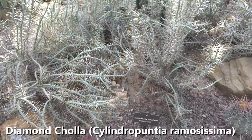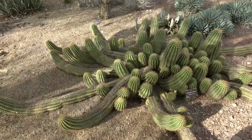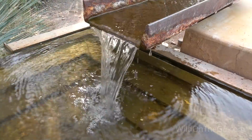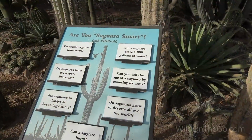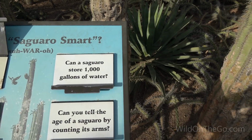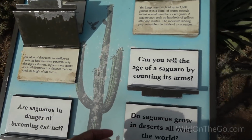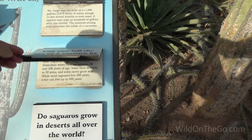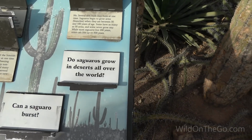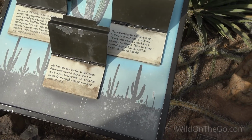There's the diamond cholla. Are you saguaro smart? Do saguaros grow from seeds? Yes. Can a saguaro store 1,000 gallons of water? Yes. Do saguaros have deep roots like trees? No. Can you tell the age of a saguaro by counting its arms? No. Are saguaros in danger of becoming extinct? No. Do saguaros grow in deserts all over the world? No. Can a saguaro burst? No. Boy, you're pretty saguaro smart.